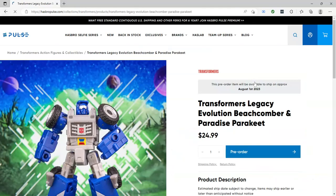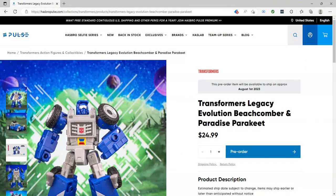So Deluxes, we have Beachcomber, so of course, release is August 1st, 2023. The price is $25, pretty standard price for a Deluxe class figure, and it's kind of funny how they actually added Paradise Parakeet. So this figure actually comes with a bird. I think it's a reference to the Golden Lagoon episode.